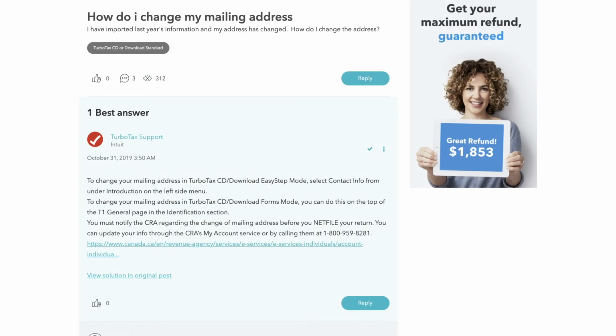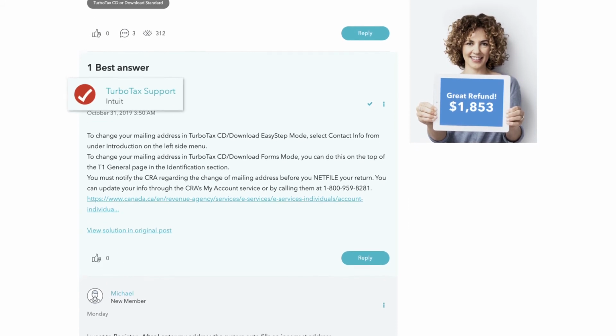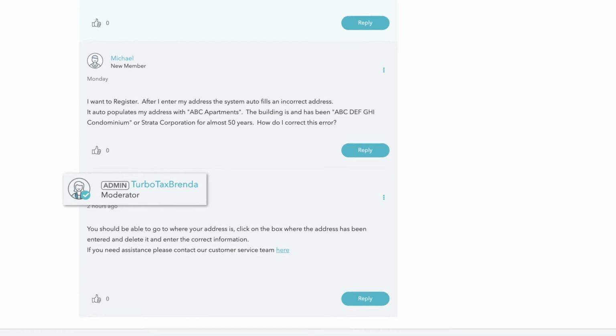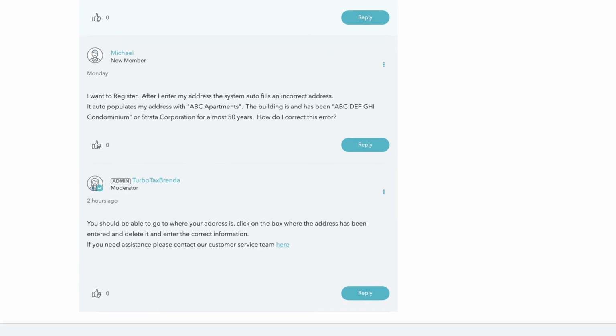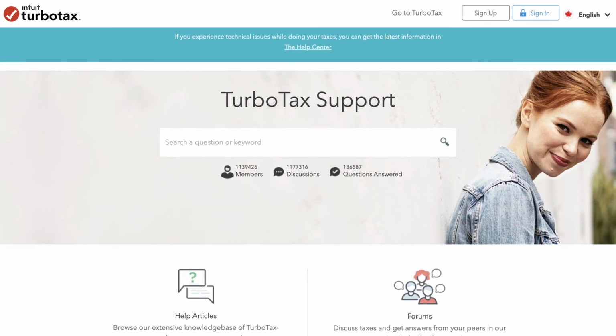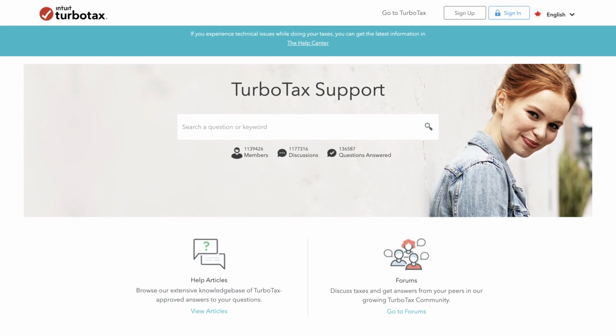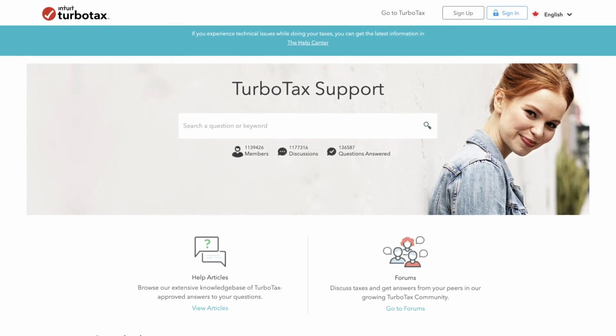Once you click on an article, you'll see if it's written by TurboTax writers, customers, or moderators. If you have answers to some of our users' questions, why not become a contributor and provide a reply? We have moderators who answer questions and monitor public posts to ensure that the answers are correct.